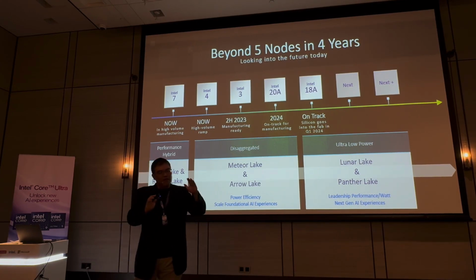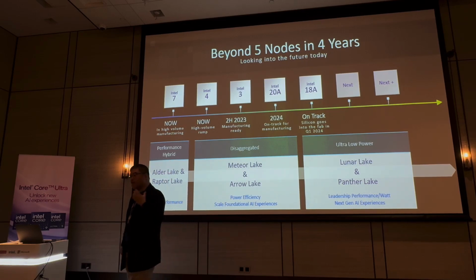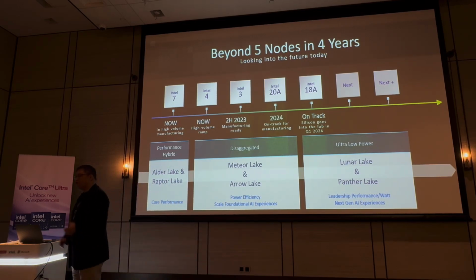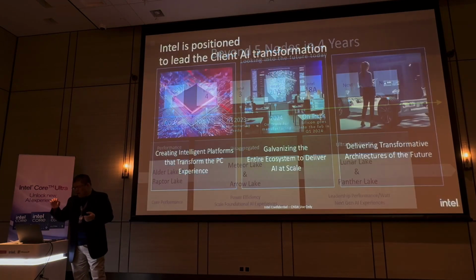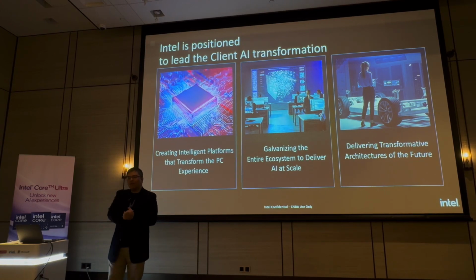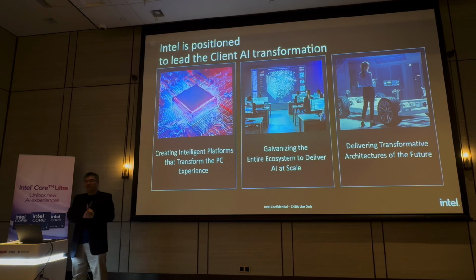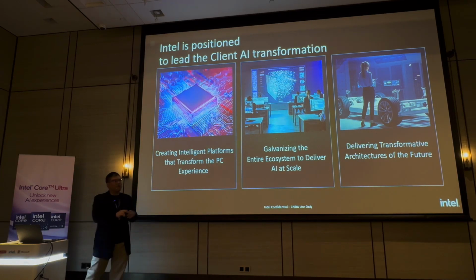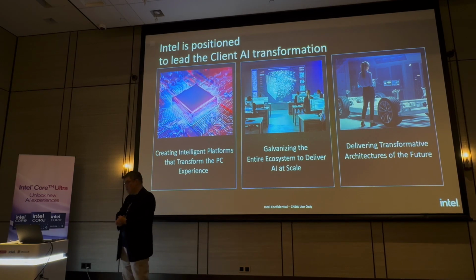And again, every step of the way, every 5 years, we see a huge tidal wave of evolutionary and revolutionary innovation and change in the PC notebook industry. And this is no different. So Intel is positioned to lead the client AI transformation. Why? We think there are three really good pillars where Intel and our partners are really intersected and well positioned. The first one is creating intelligent platforms to transform your experience. This is why we're here to talk about the Intel Core Ultra brand.